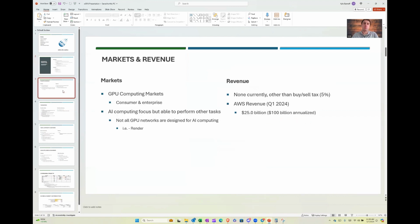So the markets and revenue. The market is massive. Obviously, adoption is going to be an issue, and so is timeliness, the speed of development, to get this product going during this bull phase. Consumer and enterprise markets are open and available, and they're AI computing focused, but able to perform other tasks. You have to look at these GPU networks carefully because they're not all designed for AI computing. Nodes AI is, GPU render is not. So they're just all different.